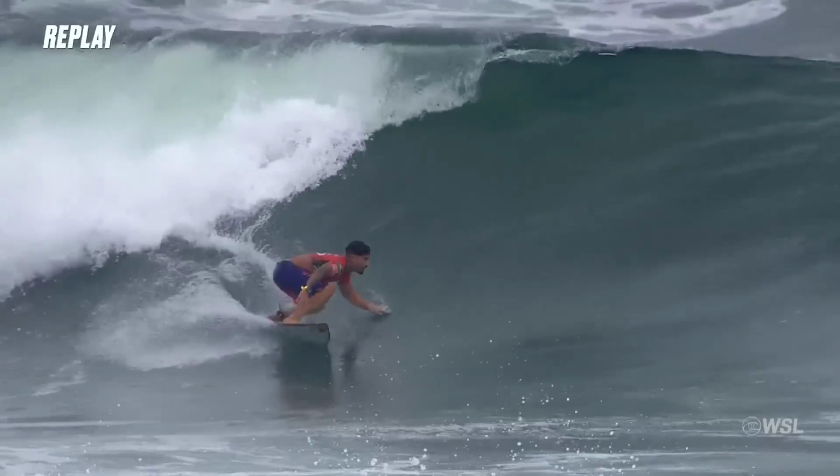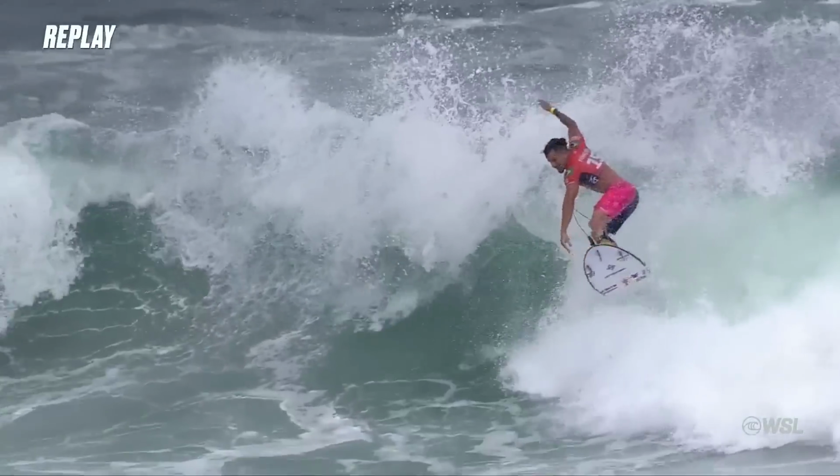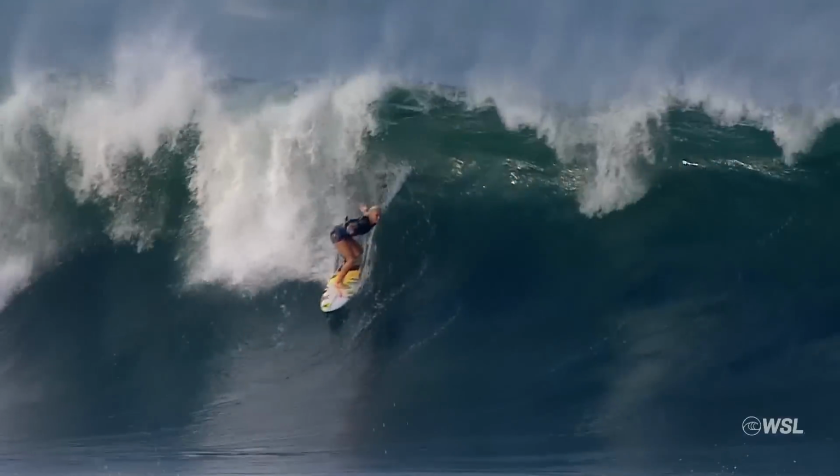Yeah. Love that grab rail, Strider. And then this, full road. Well, you can see his eyes eyeing up the landing as he left the lip line. That replay, that was a 5.83.